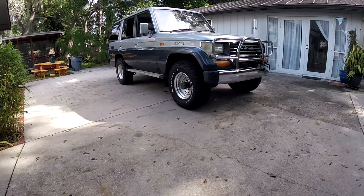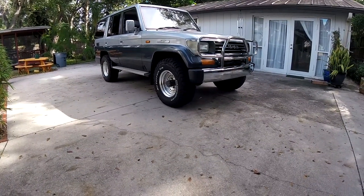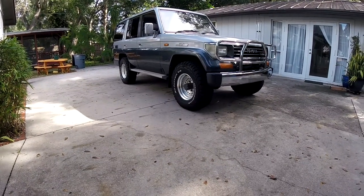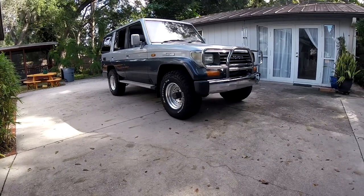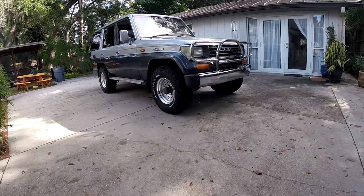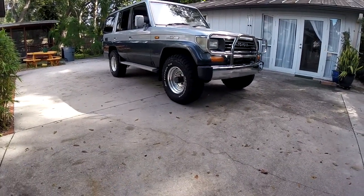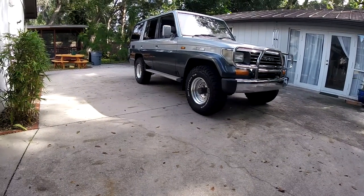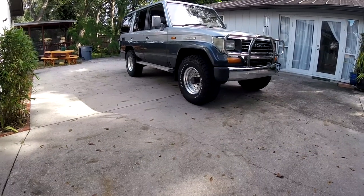But yeah, I particularly like Prados in general because of just how they are. They're as tough and as strong and as reliable as a typical 70 series Land Cruiser, but just a little bit more edge of comfort. The other major difference between Prados and 70 series is, I believe, all Prados came with rear discs, where not all 70 series came with rear discs. And of course, it's got air conditioning, power windows, and all that stuff.